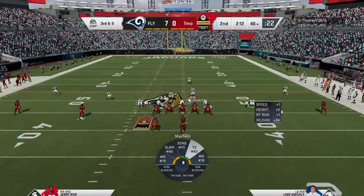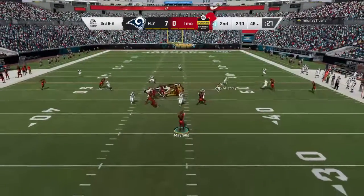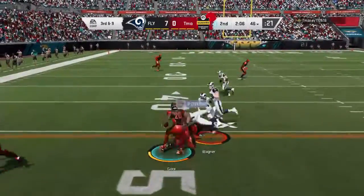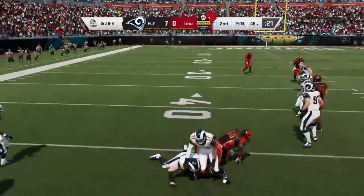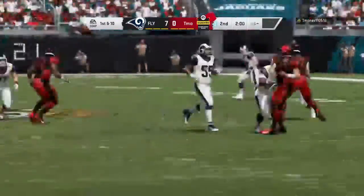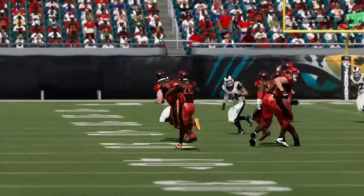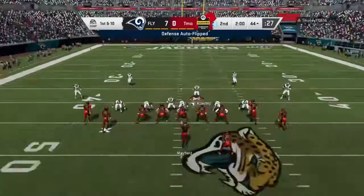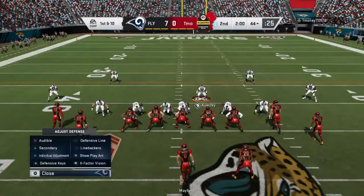Let's make these babies cry all the way back home. Now Mayfield. They go with a screen to Gore. And taking it across midfield and inside the 45. A nice pickup of 10 means that this drive will stay on track. 2 minutes on the clock, 2nd quarter, 7-0 ball game.